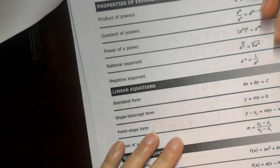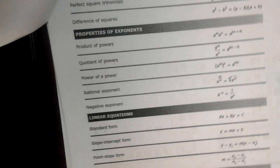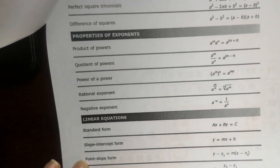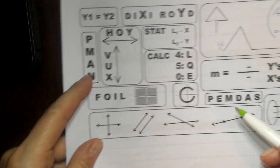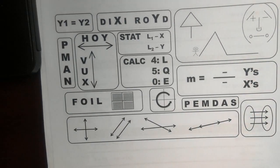Alright, and here is this is what you would get if you were taking the EOC. You would get these formula charts, okay, and then this is our guide that we learned, just to help you remember what is what. It's kind of algebra review.